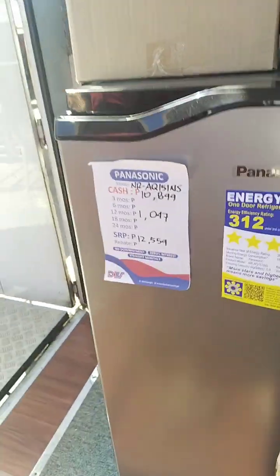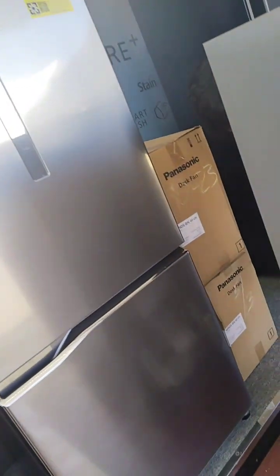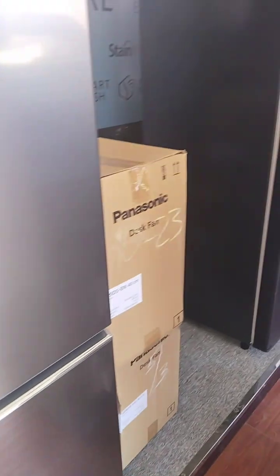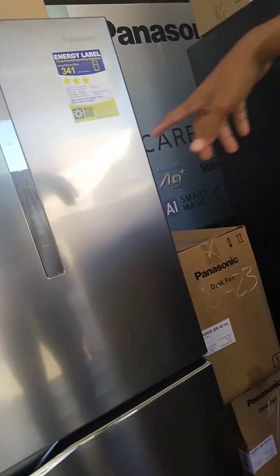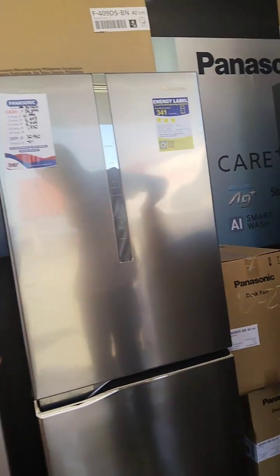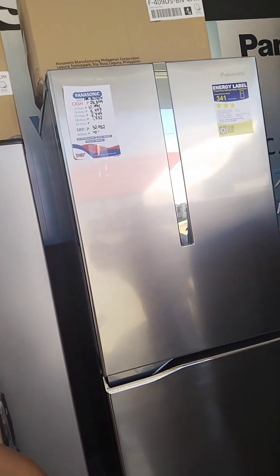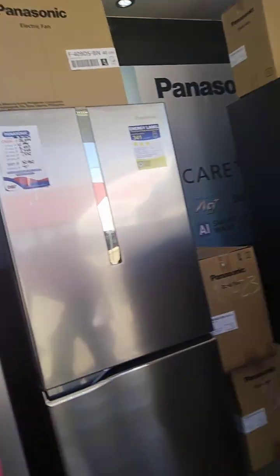Grabe. Oh, 10,000. Look at the price of this. The smallest one. The smallest ref. And here is, this one is nice, mom. Let's look at inside. This is Panasonic, but how was this? Ah, the bottom freezer, ma'am. The bottom freezer. This is the new Panasonic type bottom freezer.